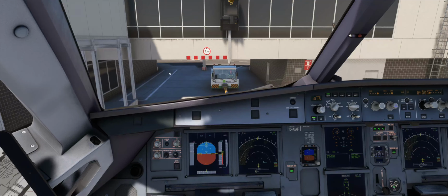Lufthansa 88 November, contact Frankfurt Tower on 118.780. 118.780, Lufthansa 88 November, danke, ciao. Guten Flug. Okay, everyone on frequency, is there anyone I have missed? Any request open?